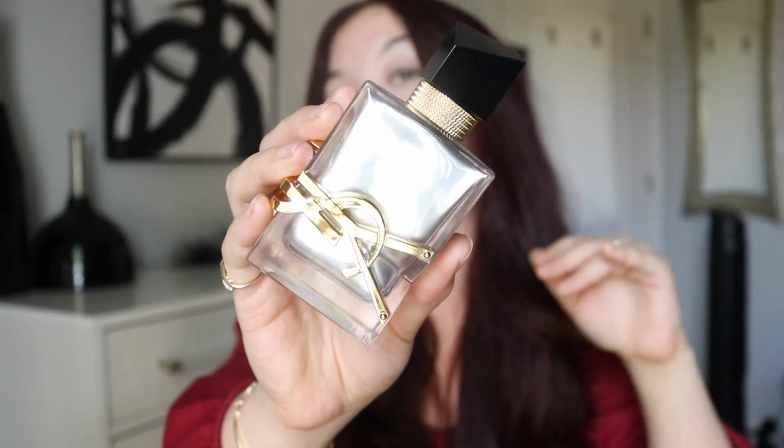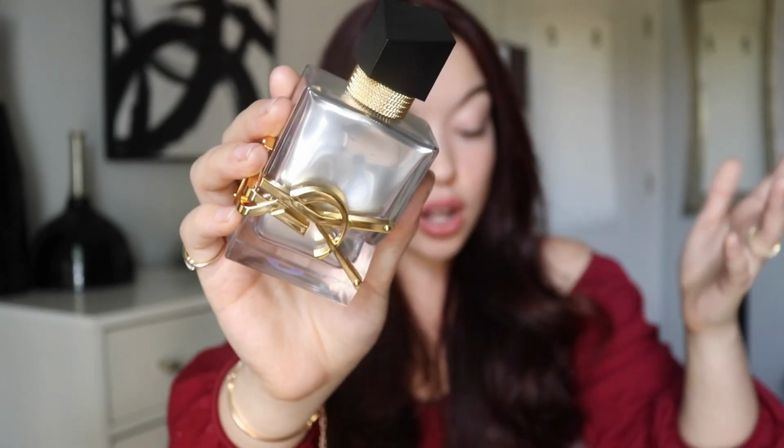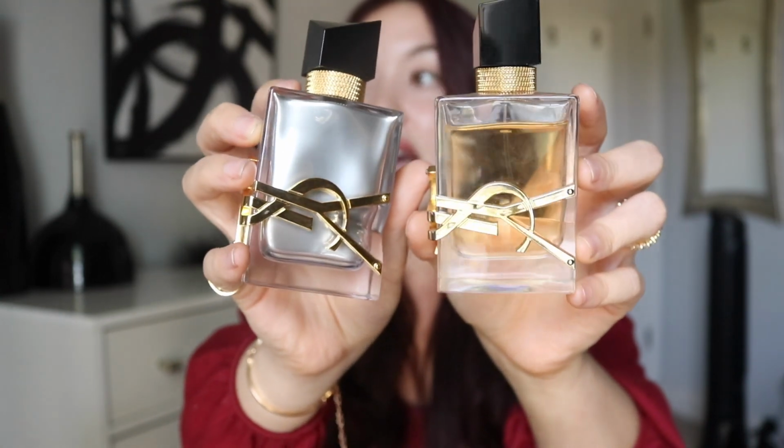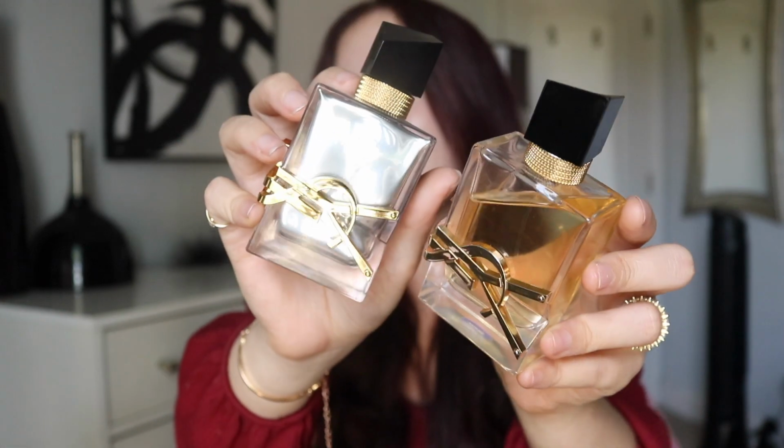So for me, I've been liking it. I keep reaching for this one, I'm not gonna lie to you guys. And again, the packaging is so stunning. It's stunning on all of them, but this one, they really did something. At first I didn't know if I would love it in person, but it's like liquid silver, and when you look at it, it's like it's moving when you move it around. It's just an overall experience that I love.